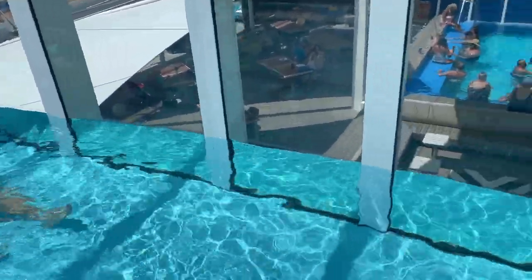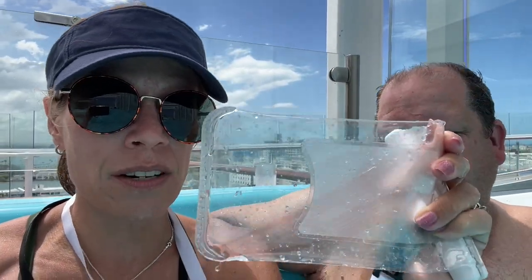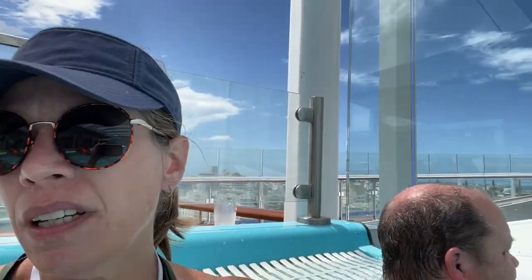It's warm. I just put my phone, it was in my case and under the water, and it was full of water. That's not good. Well, luckily it's water resistant. It's water resistant, but we'll see.